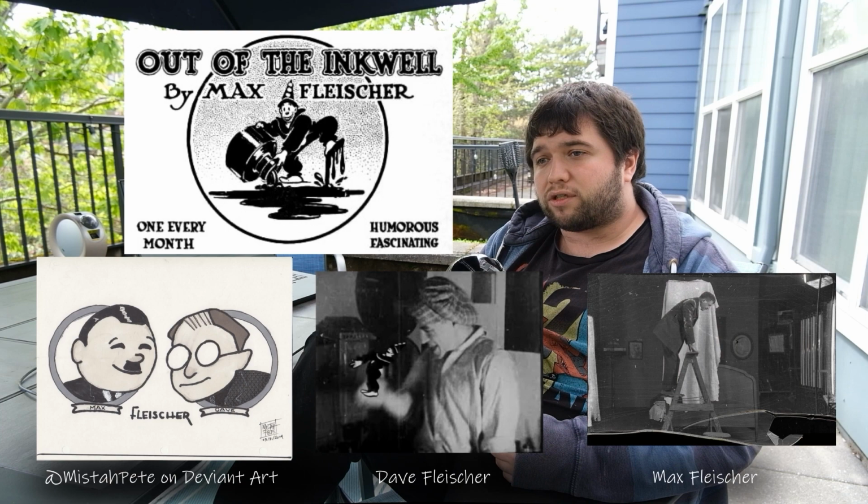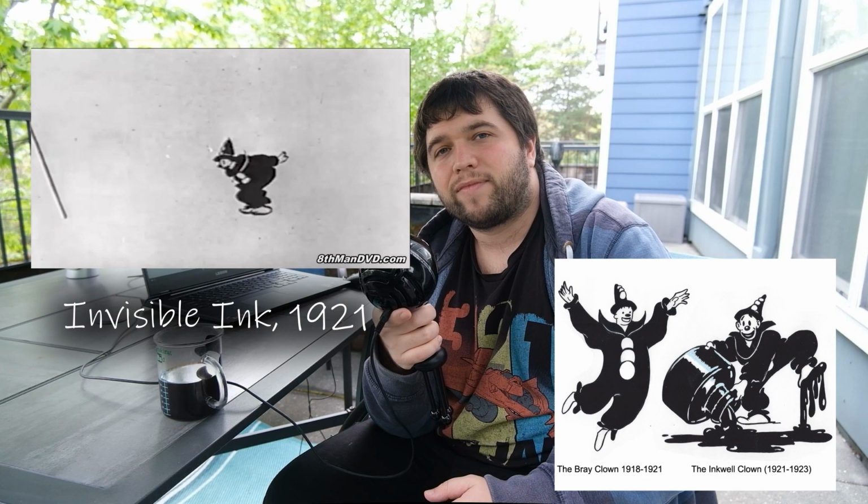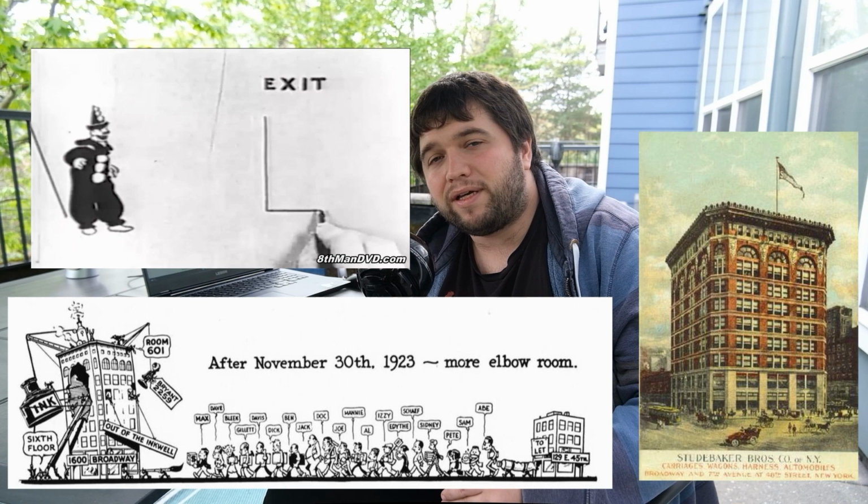So they continue production on the clown series through a couple of different distributors. Despite changing distributors often, there was always somebody who was willing to pick up that rotoscope show. Because of the consistency of rotoscoping, Fleischer was able to pass the production off to other people.